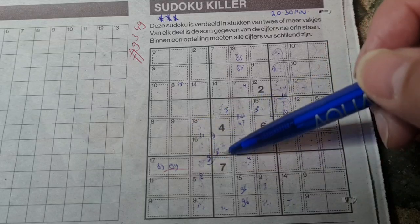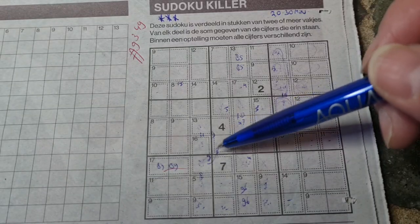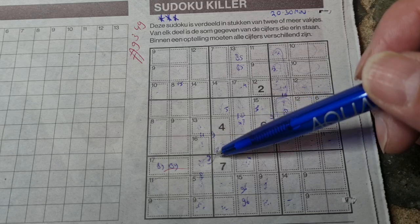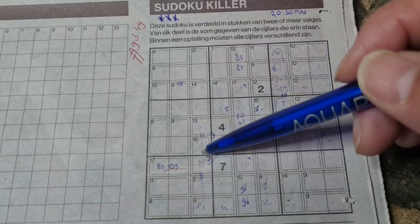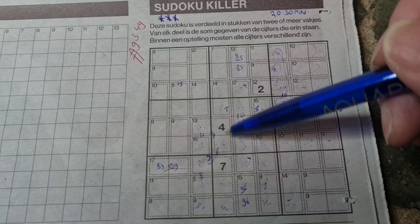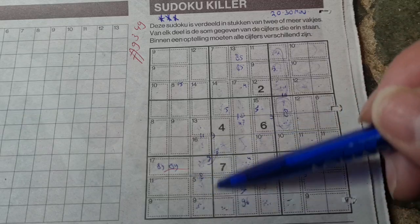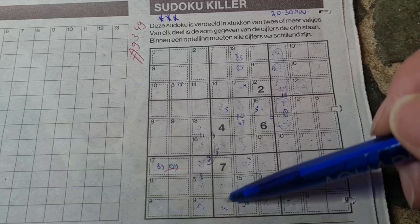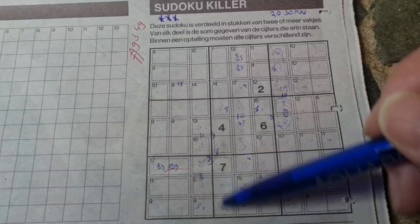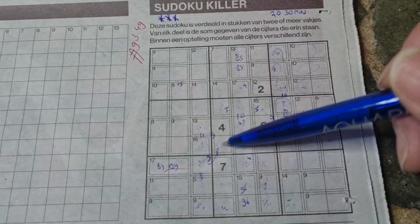What's happening here? This is 8. How about here? 14. How about here? We have here 4. I need those numbers. What number is this?